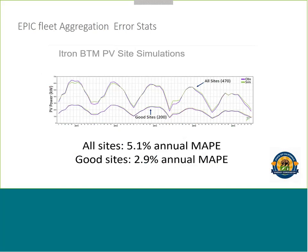So when it comes to the decision of trying to aggregate meters across a large fleet of PV, especially in some states where you're reaching hundreds of thousands of behind-the-meter PV systems, versus taking the approach of capturing the PV specification and then predicting through the environmental conditions, we think that that's a much more cost-effective approach.